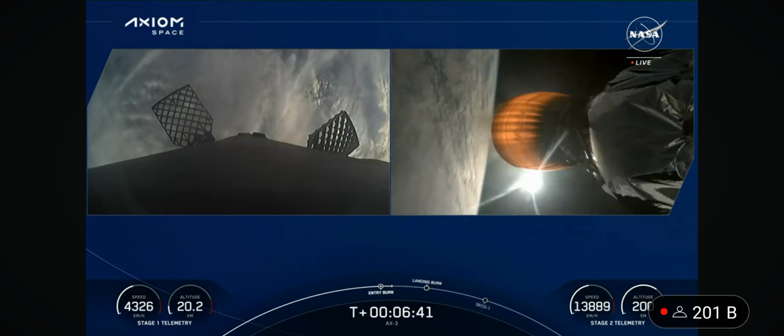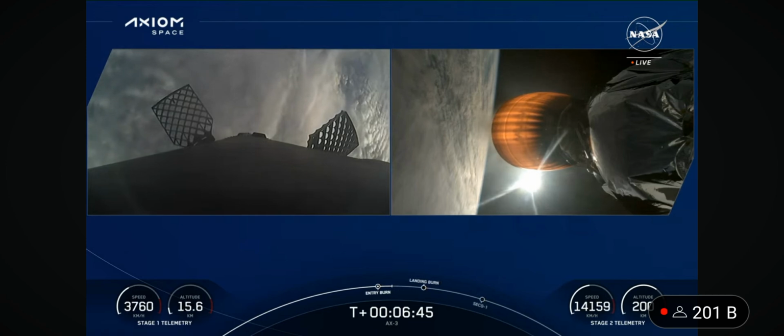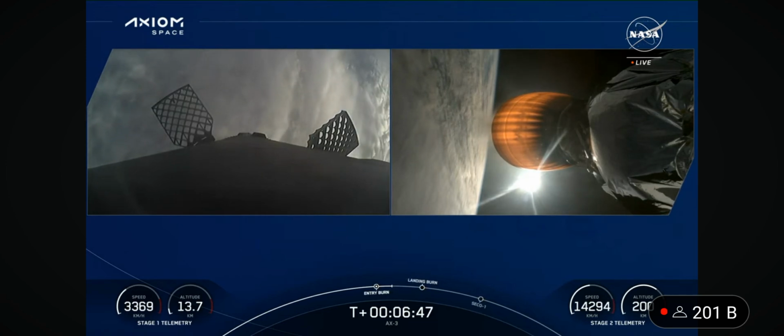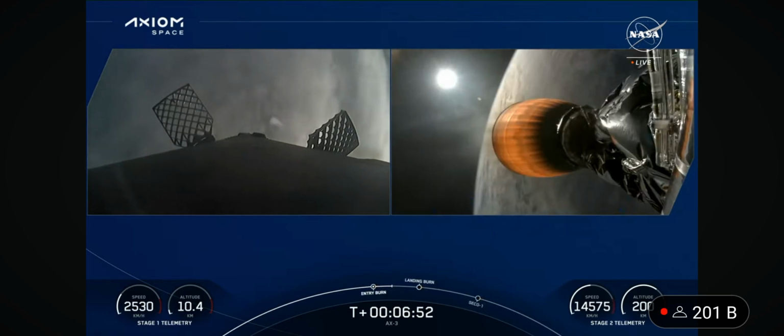As we heard the call out, that entry burn has concluded. The next burn will be the landing burn. As I mentioned before, we're heading back to landing zone 1. We're going to come through the clouds right now.